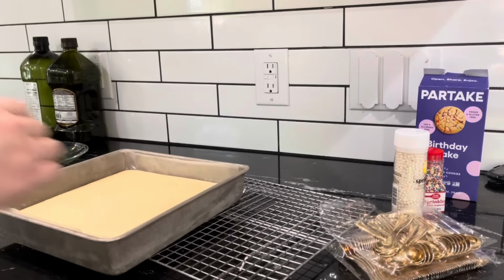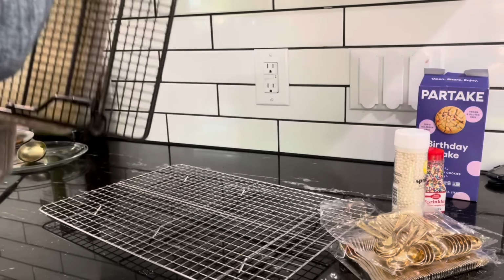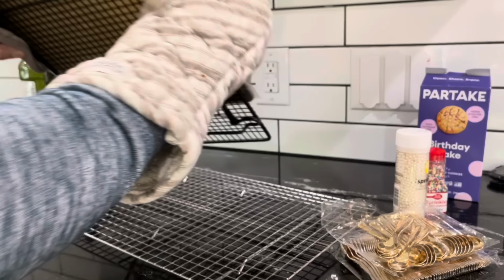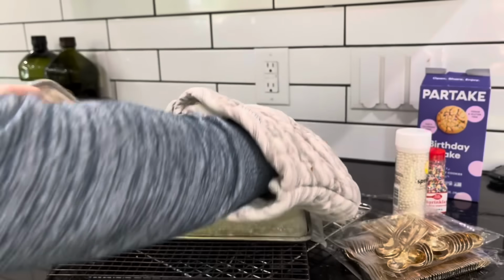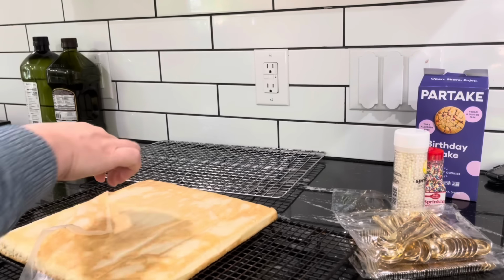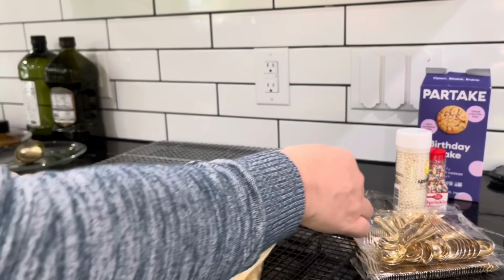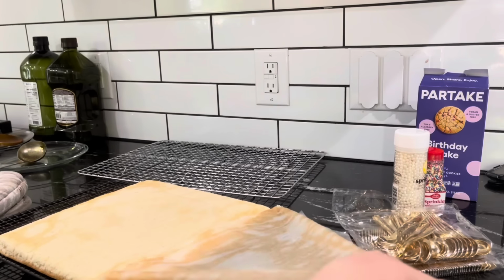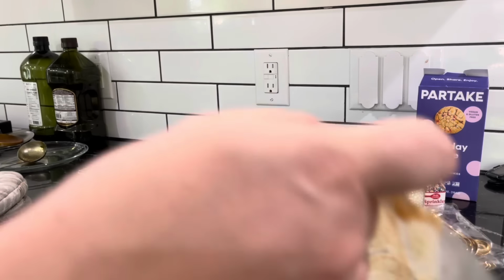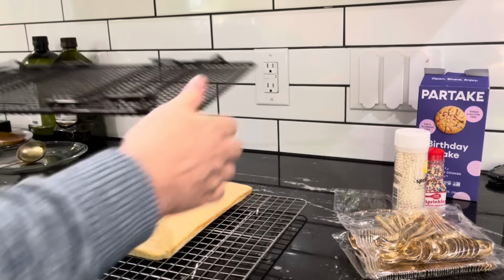When the cake came out, I just flipped it out of the pan onto a baking tray and then added another baking tray to flip that back over so it would be right side up while it cooled down. Peeling the wax paper off was slightly nerve-wracking just because the cake was so thin because I had baked it in that large 10-inch by 10-inch pan. But it did come off without breaking the cake, so I was pretty happy about that.